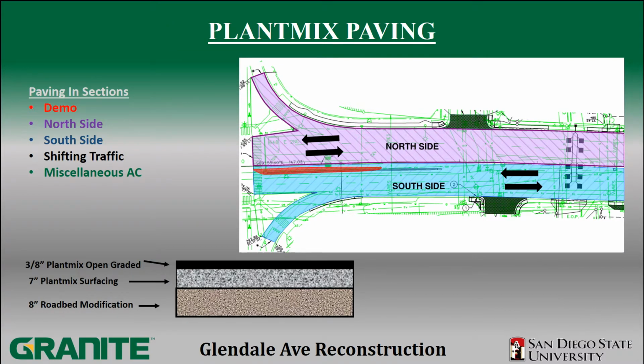Right, so all of Glendale Avenue is getting all new resurfacing, which will require all new asphalt as well. Our typical new road section consists of 8 inches of roadbed modification, followed by 7 inches of plant mix surfacing, which will be paved in 3 different lifts as we compact up behind. Our driving surface will be a 3/8 open graded asphalt surface. This layer will give the road a nice smooth surface finish as well as provide a more durable product for the owner.